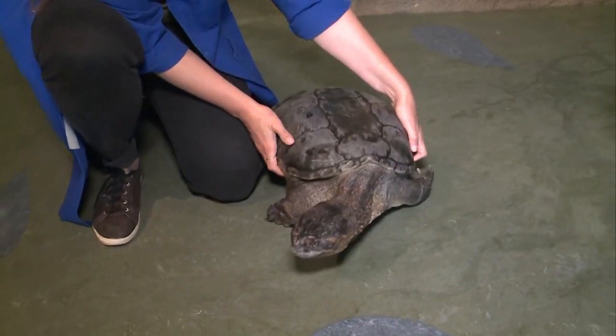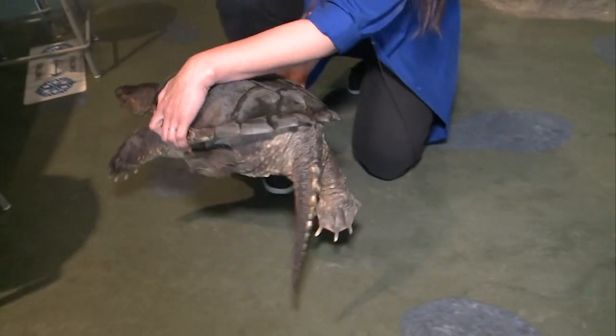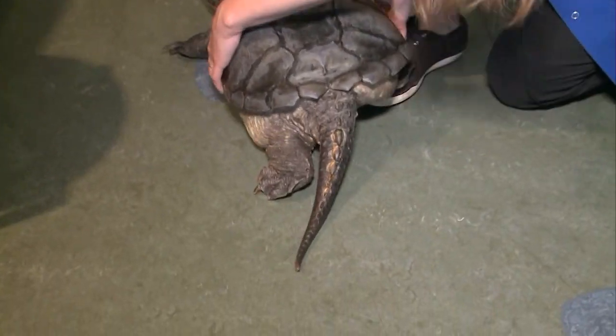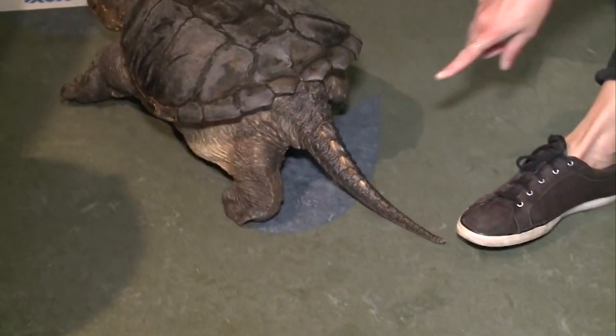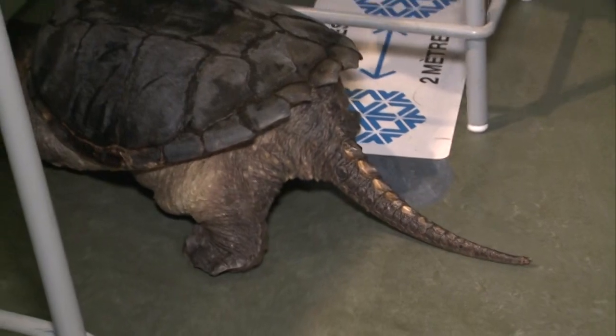So you can tell a snapping turtle by the shape and size of their head. They have long necks, but it's really this amazing tail. I'll let her go this way and take a look at her tail. It's a long, long tail with these spikes on it, very dinosaur-like.